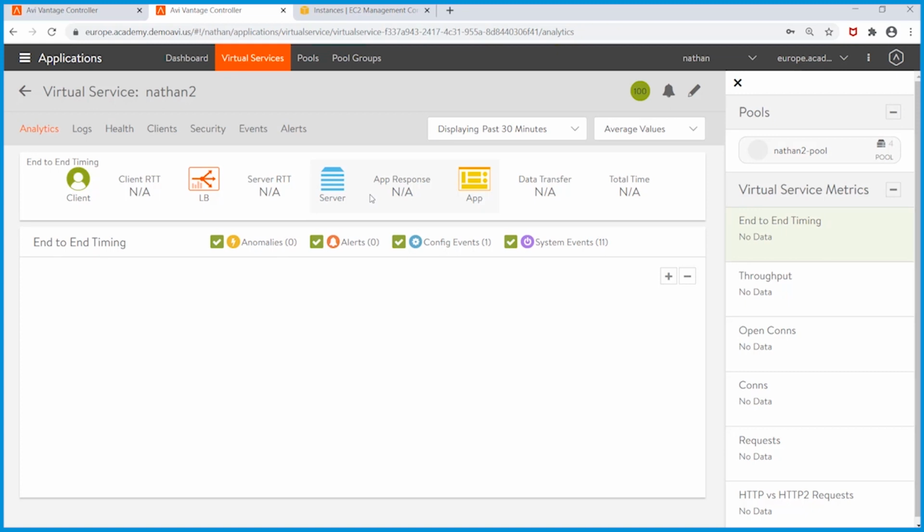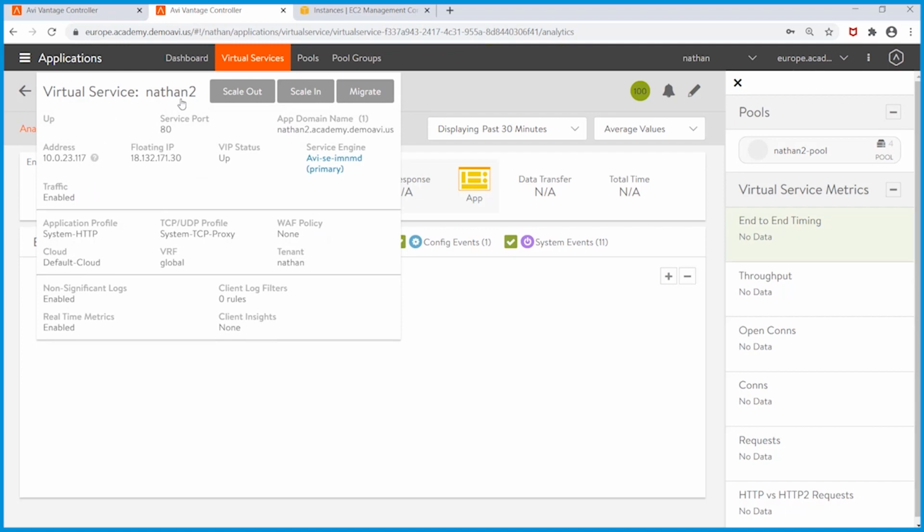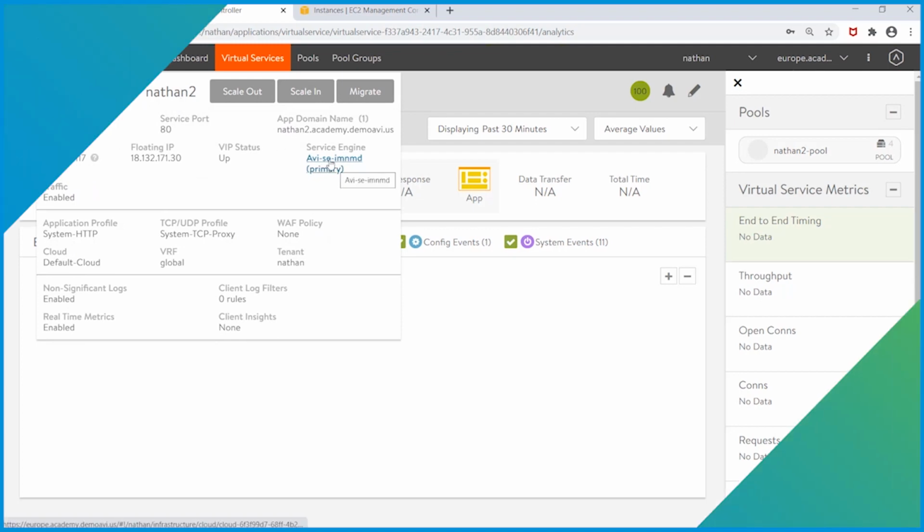So I may have one load balancer, I may have 1,000. It's going to go and look and see who has the most capacity, who has reachability to these networks, guarantee anti-affinity, make sure all of that is good. And if that's good, then my application got deployed onto this service engine.